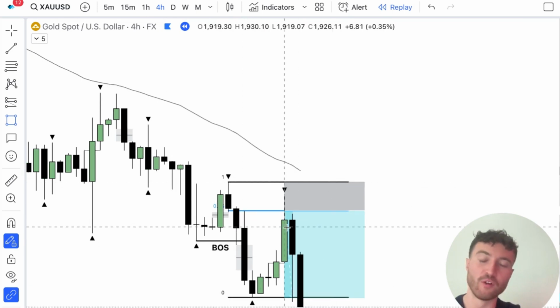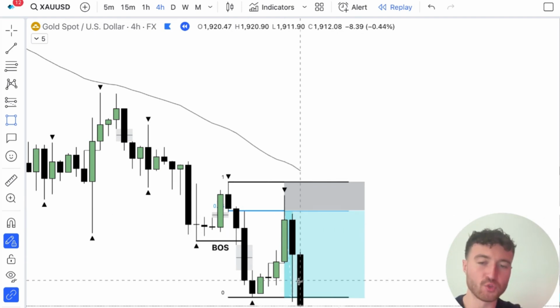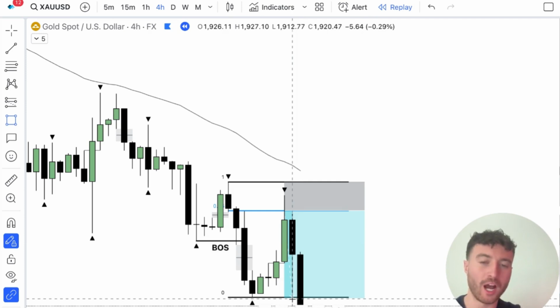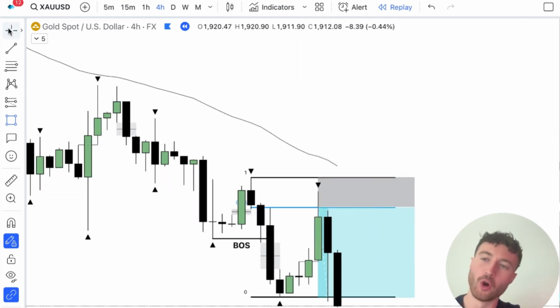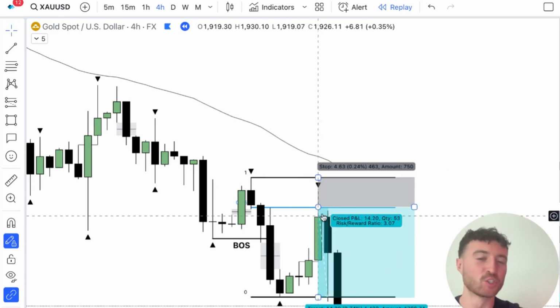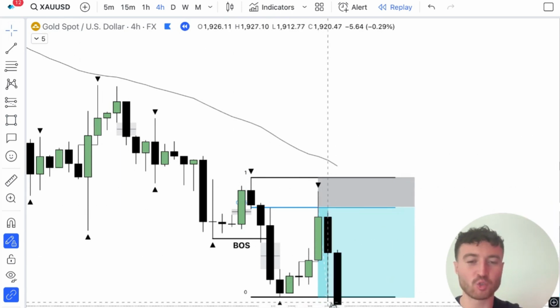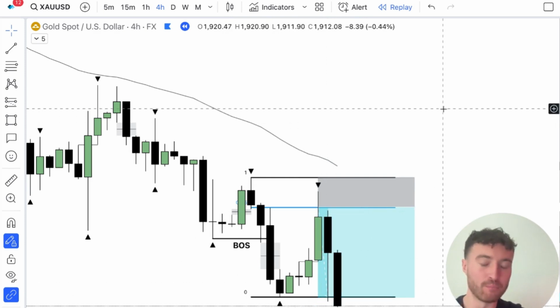You can see this is a very quick example in terms of the 4 hour. The next 4 hour candle literally opens up and drops straight down and tests the low at a 1 to 3 risk to reward. Okay, so not all trades, don't get me wrong, are going to be like this, where you trigger in and then the next candle just rips down and takes you out at a 1 to 3 in profit.